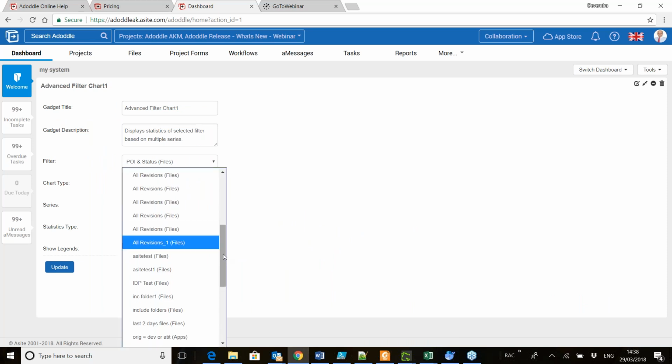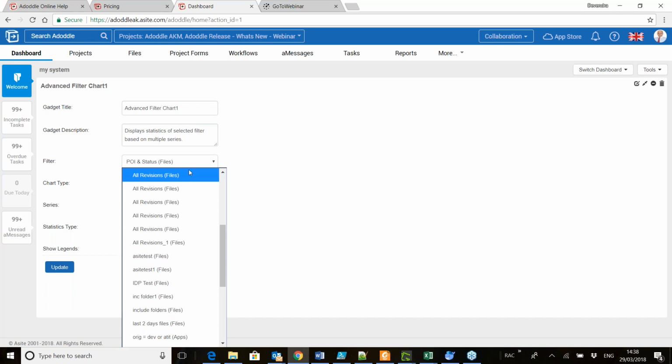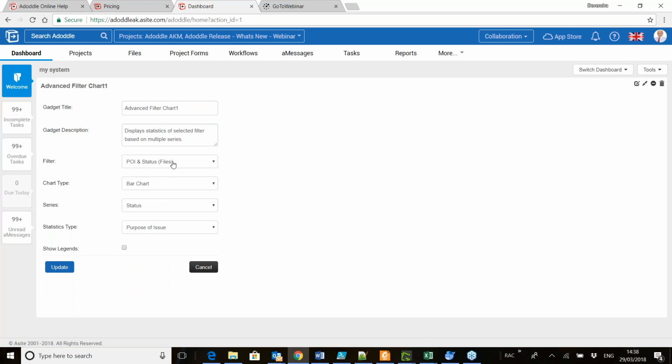And the beauty of this particular graphical gadget is I can use any of my existing filters to show the relevant information on the dashboard, and then I can click through that particular gadget into the actual object, or into the files area or the apps area. So here the filter I'm using shows me the statuses and purpose of issue for the files area. The chart type I've selected is bar, so it's a bar chart. The series is status, and against each of those statuses, I want to see the purpose of issue.